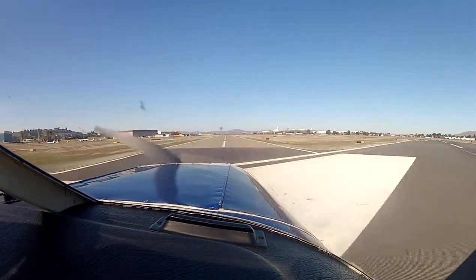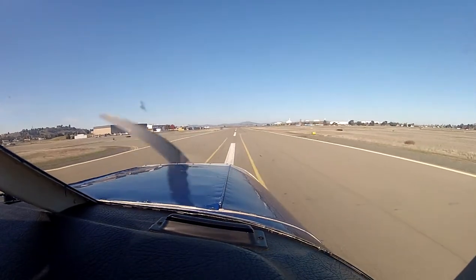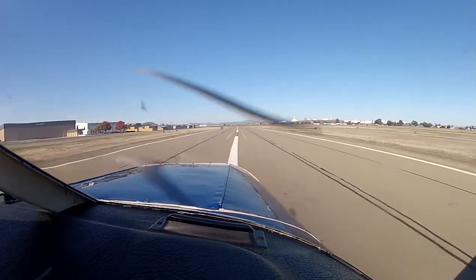Concord Tower, Cherokee 2951 X-ray at 32 right, requesting a right crosswind departure. Cherokee 2951 X-ray, Concord Tower, hold short runway 32 right, landing traffic, and he'll be on the runway. 51 X-ray, holding short, 32 right.